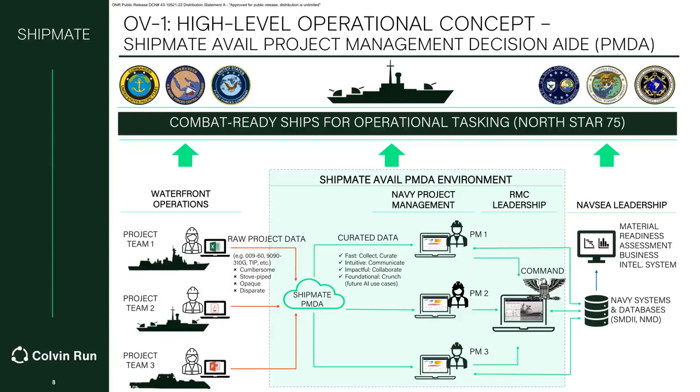The operational view here summarizes how data flows from its source through the PMDA environment and up to RMC and then Navy leadership. Core principles of PMDA development are that any solution needed to be fast, intuitive, and impactful, which we accomplished, and we're proud to achieve a 100% Net Promoter Score in a Navy survey conducted after our SBIR Phase 2 prototype effort, based on PM and SBS feedback.